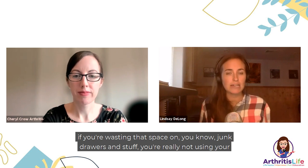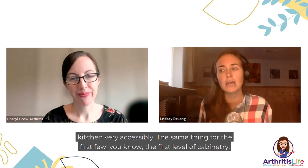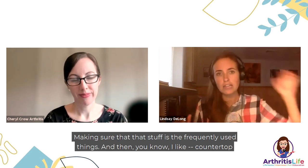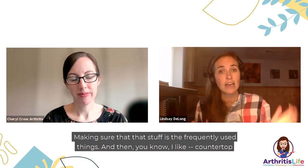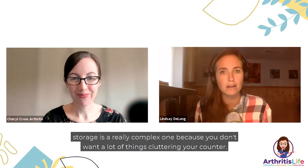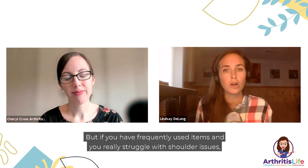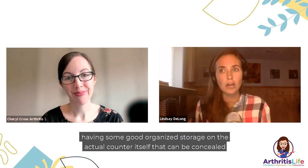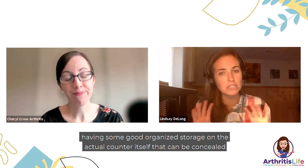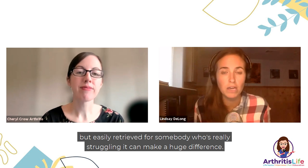If you're wasting that space on junk drawers and stuff, you're really not using your kitchen very accessibly. The same goes for the first level of cabinetry, making sure that stuff is the frequently used things. And countertop storage is a really complex one because you don't want a lot of things cluttering your counter. But if you have frequently used items and you really struggle with shoulder issues, having some good organized storage on the actual counter itself that can be concealed but easily retrieved can make a huge difference for somebody who is really struggling.